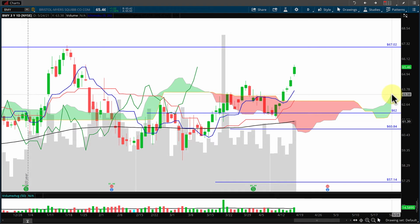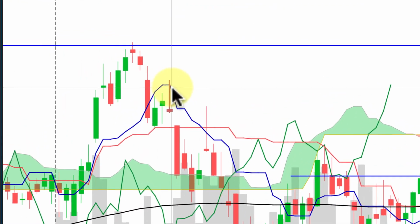We can see our lines brought in from the weekly for our support. On the weekly, the red line showed a support zone that's corresponding to here on the daily at the bottom part of this flat cloud right here. So running mid-cloud, we do have a support zone underneath us. Then the top of the cloud on the weekly corresponds to about the bottom of the cloud here on the daily and is our next support zone. And then the lower support zone on the weekly, which was at the bottom of the cloud, is down here at $57.14.